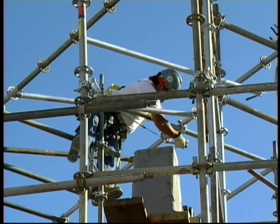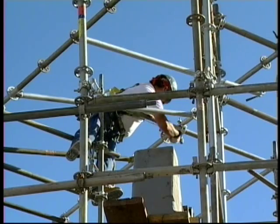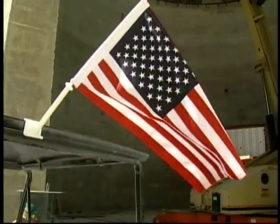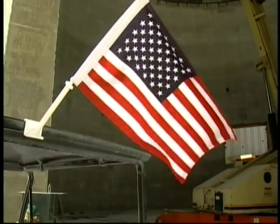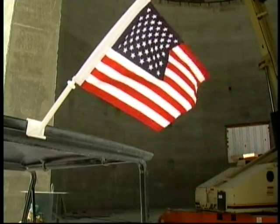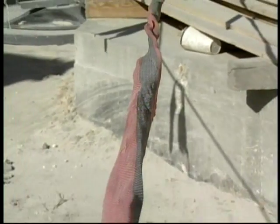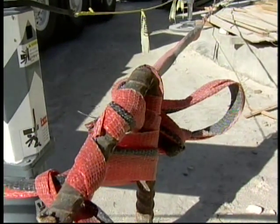Workers may be erecting scaffolding and using bolts and clamps that, if dropped below, could cause you personal injury. There are literally dozens of reasons for barricaded and taped areas at the site. The bottom line is this: areas with red tape mean do not enter, and those with yellow tape mean proceed with caution.